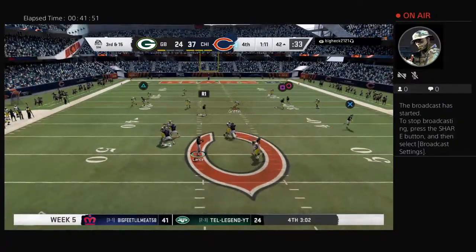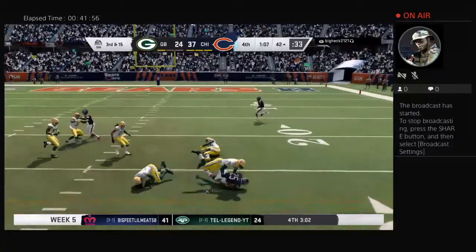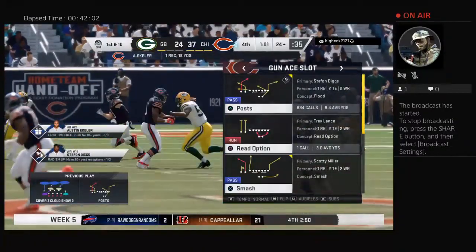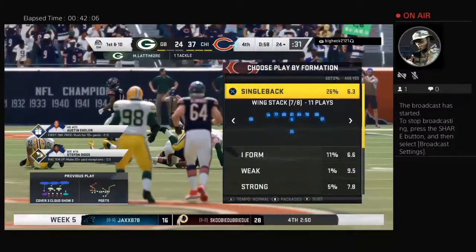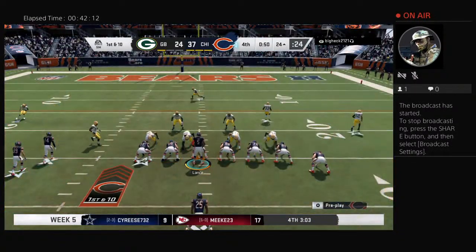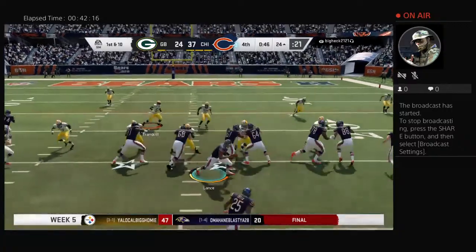Looking to throw. That's complete to Austin Eckler, the running back. And brought down, but not before they're inside the 25. 18 yards on that one, and Chicago has the first. This quarterback now 9 of 15 throwing the ball, 60%, and it's 1st and 10.